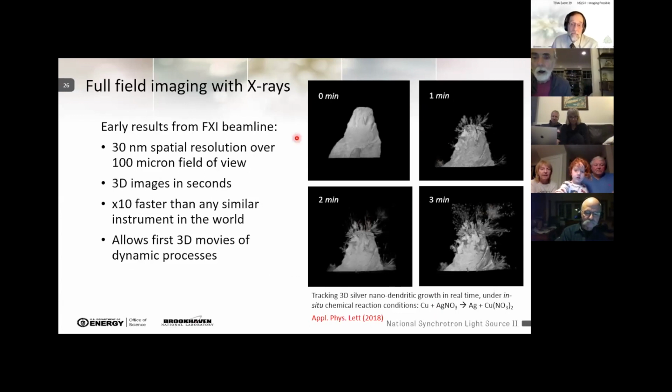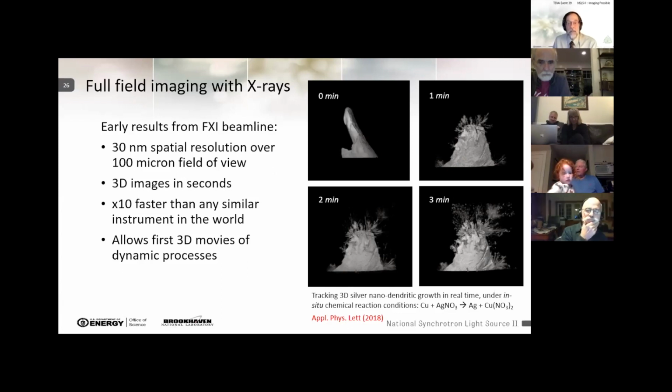But with one of the beam lines that we have, which is a full field X-ray imaging microscope, they can get down to very small. They can do 30 nanometer resolution on 100 micron field of view. 100 micron is on the order of the width of a human hair. And what's neat about this is you can actually look at the sample as it's sort of spinning around. So you can see that, that's kind of neat.